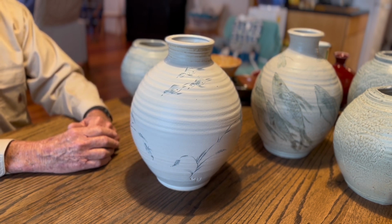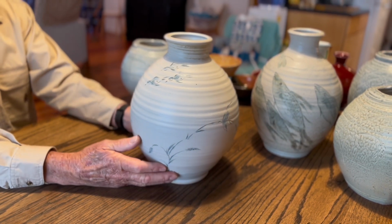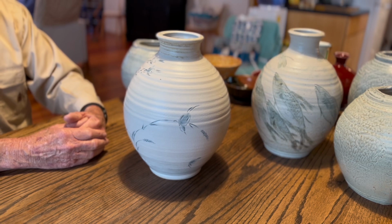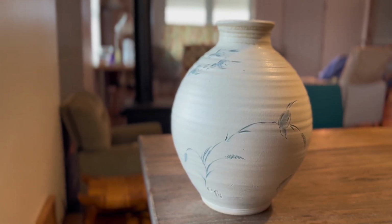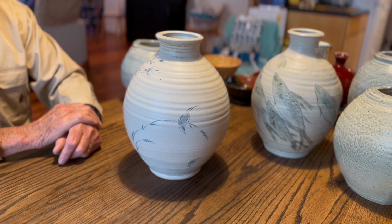on some flowering plants, and just generally a pot that appeals to me also because it has a nice tight curve. The foot is well trimmed to me, and it has a neck well formed, thick enough to withstand the use of everyday work around the home of holding flowers.